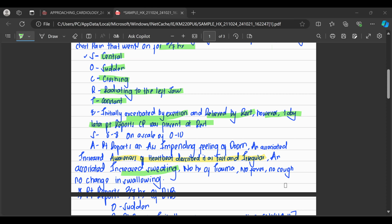So why do you think I asked about this associated impending feeling of doom? It has a very fancy Latin name, but why do you think I asked about it? Maybe I could go and inquire. I don't know how to pronounce it, so I don't want to butcher it. But if you could please. I'm not sure, to be honest. It's okay.